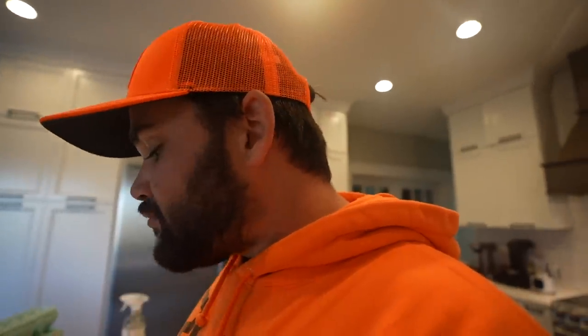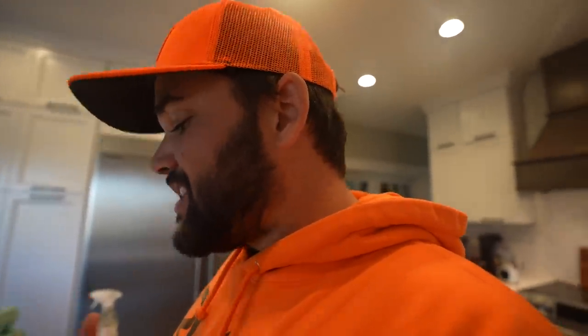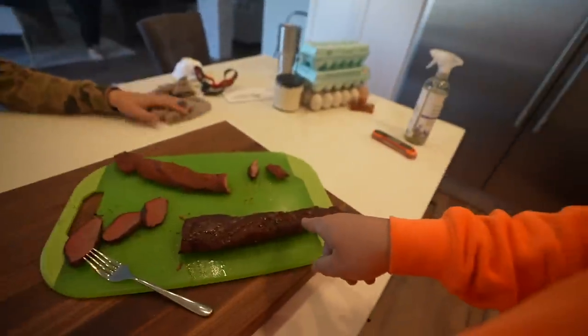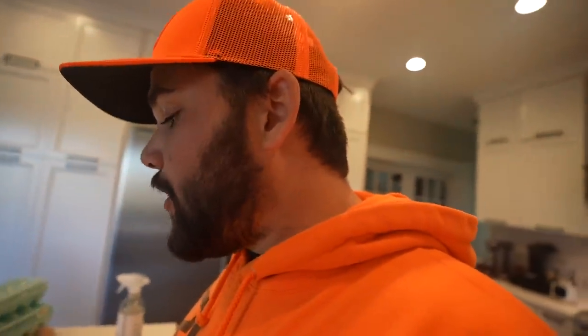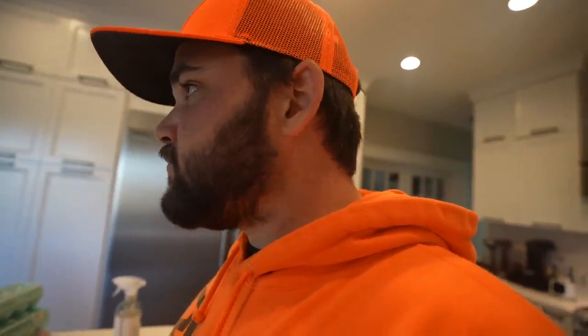If you like a little hint, just a hint of deer, this thing's fire. If you don't like the hint of venison at all, this has none. When I say none, it tastes like a sirloin steak that's a little bit overdone. That's what this tastes like. There's no game.